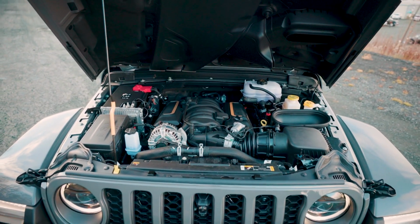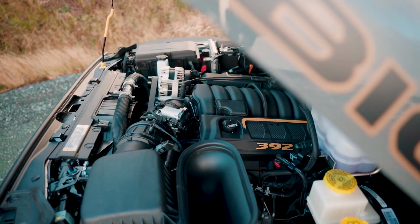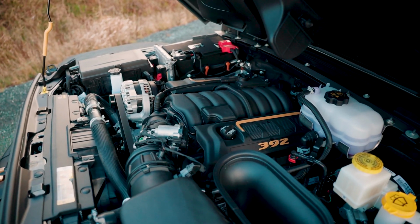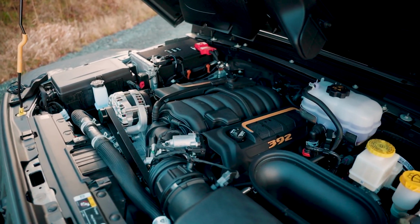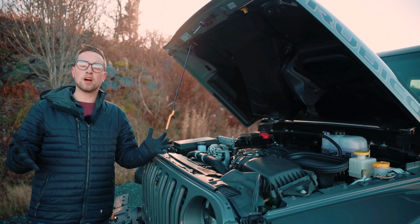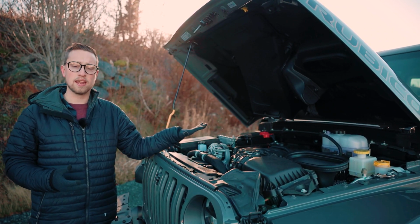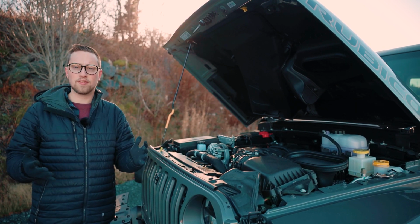Finally, a V8 in a Jeep Wrangler from OEM. Enthusiasts have been asking for this for years, and aftermarket companies have been doing engine swaps for years, but Jeep has never really put a V8 in a Wrangler. All right, looking under the hood here now, we'll see that 6.4 liter Hemi V8. Now this is not the first time a Wrangler had a V8 in it.